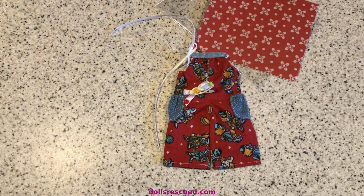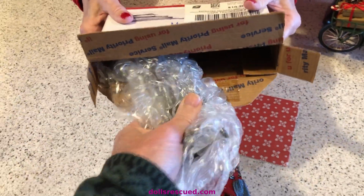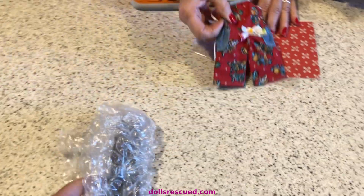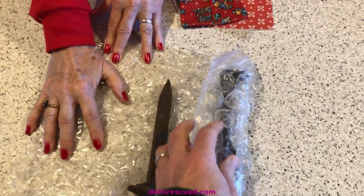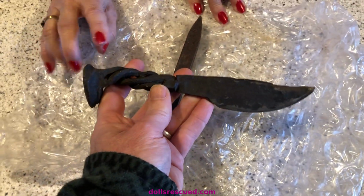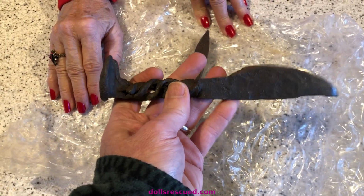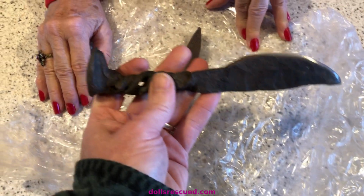All right. And then, Darren, if you want to reach in, there's something heavy in here. Oh, you're not kidding. Oh, wow. Let me move this. How cool. Look at this. It's like somebody did some art with it, made actually a knife out of it. Yeah. I don't know who did this. You know what? It looks sharp, too. Yeah. It's got an edge on it and everything.